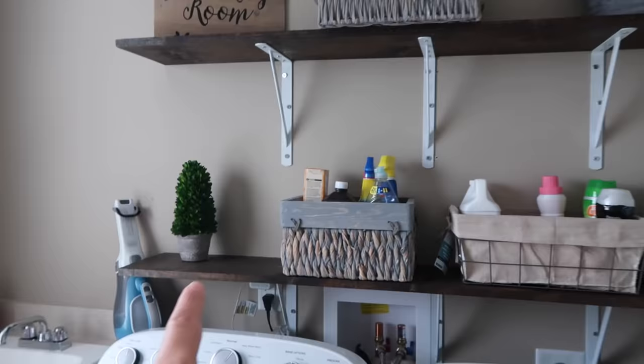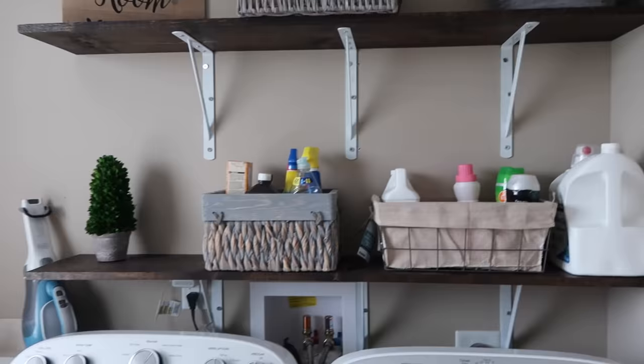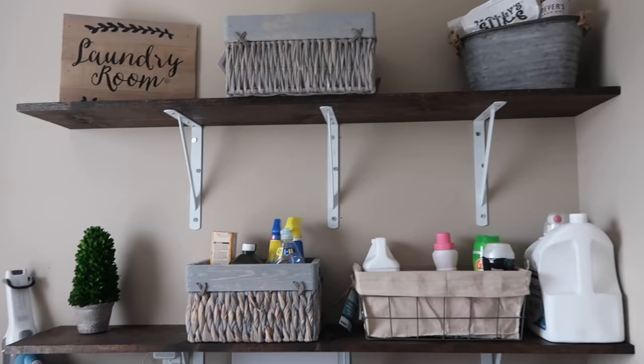That will not stay there. That is downstairs on my mantle. I just grabbed it to see what something with more color would look like. So I'm going to go shopping and get some flowers or something green or colorful to put in here. But let me know what you guys think.